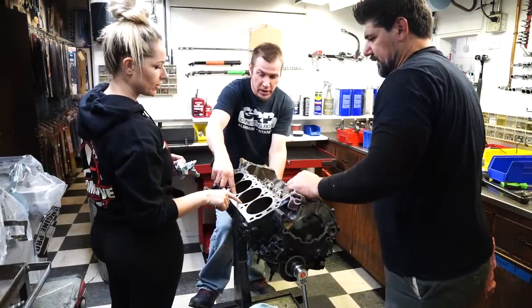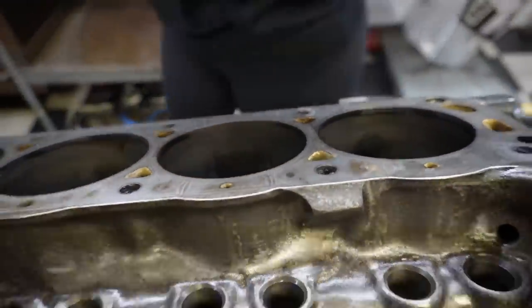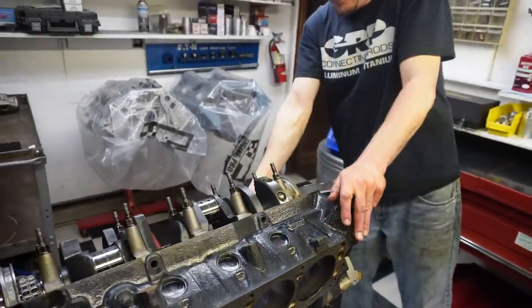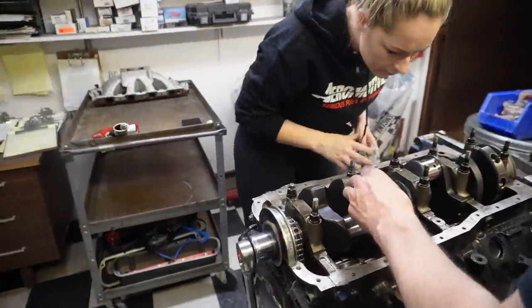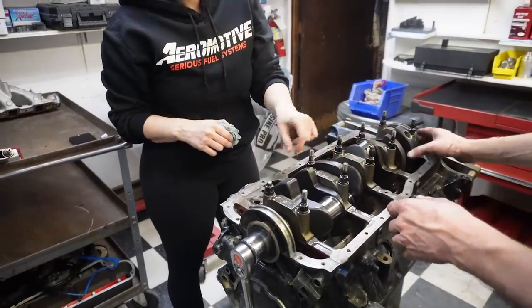Right. But yeah, this one had water in it when it was sitting. Everything looks good. I'm happy. I'd rather have that than a spun bearing, honestly. Yeah, for sure. It could have a spun main, but it's not going to make a noise. Generally speaking, in my experience, you're not going to hear a clunking from a main. I'm happy with the rod bearings.